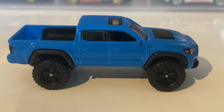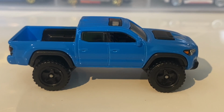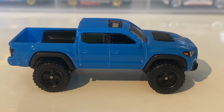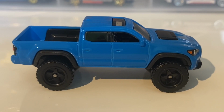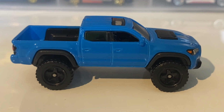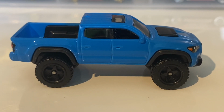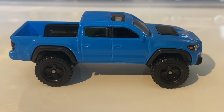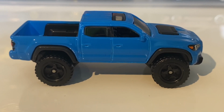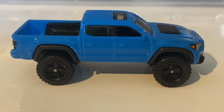Okay, so starting off with the side of this car, I'll firstly mention the actual colour of the car. This car is done in a glossy blue, very nice. It is not metallic. This car also has black wheels, and these are 5-spoke off-road wheels. And we're starting to see these a little bit more on the mainline stuff, I think. We saw a couple cars last year with it, including the big Bel Air.